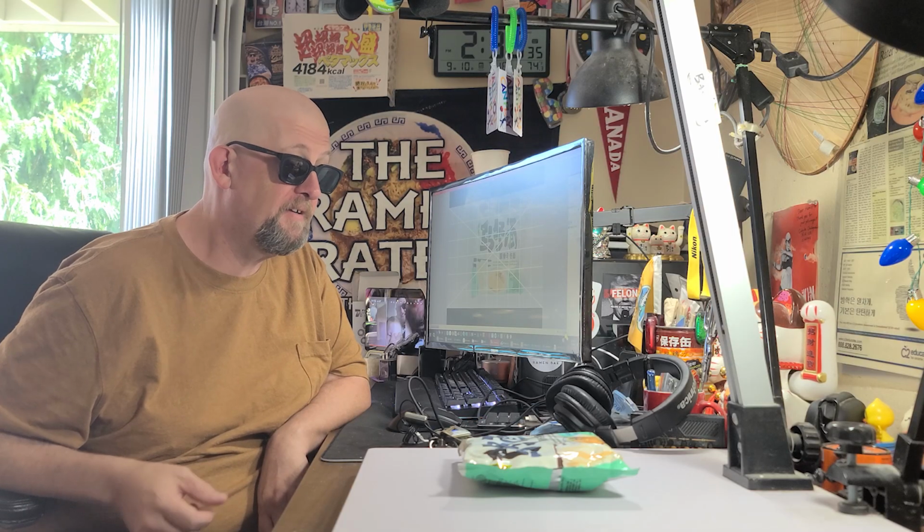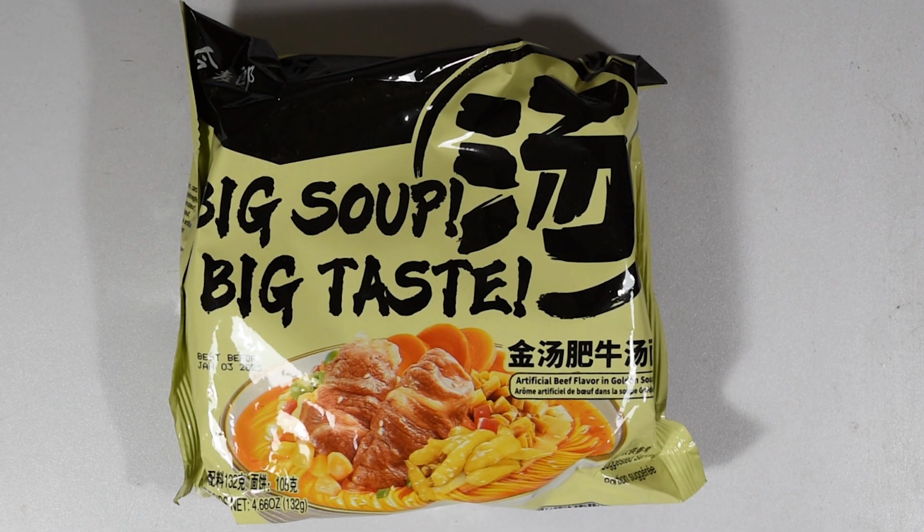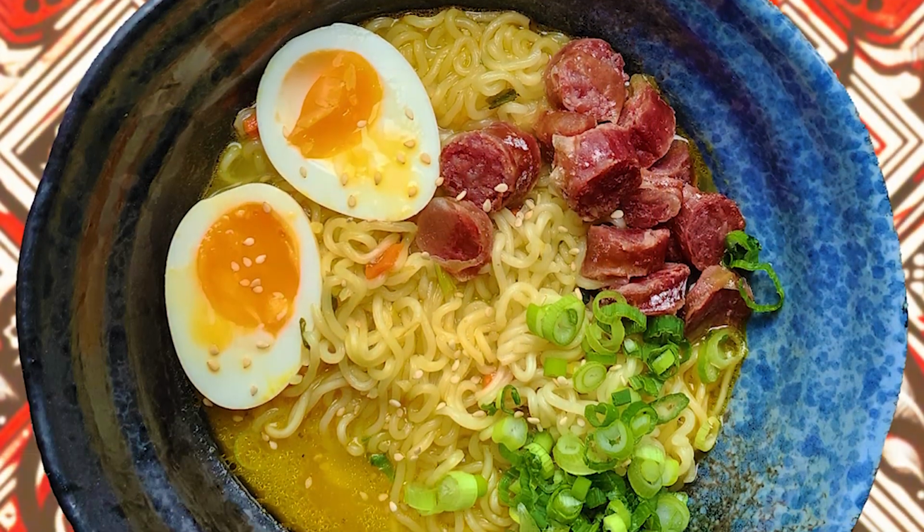These are big. This is a big freaking pack. And here we go with the big soup, big taste. I did a bunch of these recently. I don't know if I had the hot and sour pork though. This does not look familiar. Pretty sure I've had the beef and golden soup. I'll have to look.